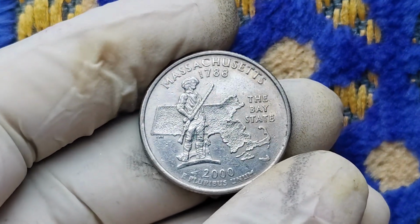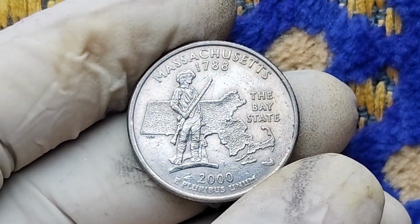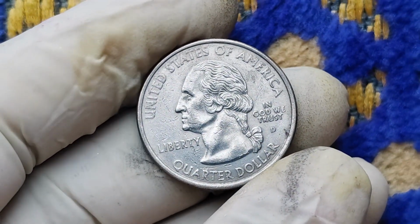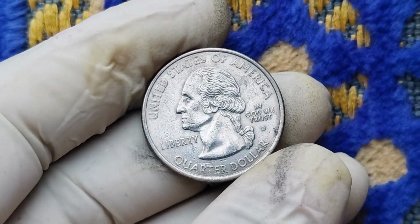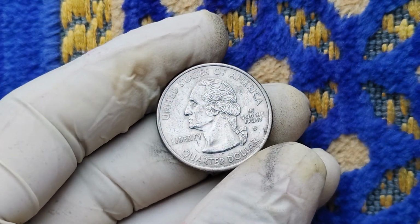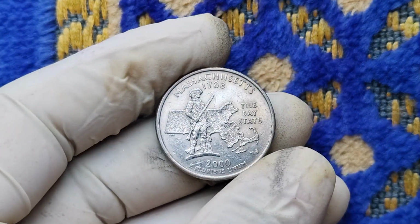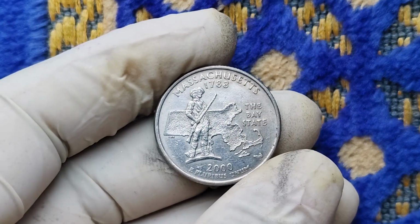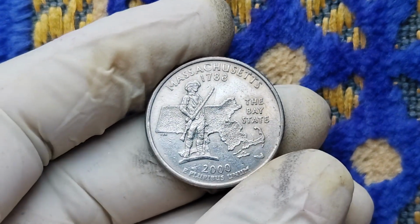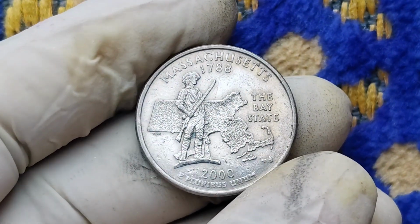So, what can you do to increase your chances of finding rare and valuable quarters? Here are some quick tips. First, always check your change. You never know when a rare coin will pop up in circulation. Second, visit local coin shops, flea markets, and estate sales. Many people unknowingly sell valuable coins at face value. Third, educate yourself. Learn about mint marks, errors, and grading so you can spot a valuable coin when you see one. And finally, invest in a good magnifying glass and a coin scale to examine coins more closely.